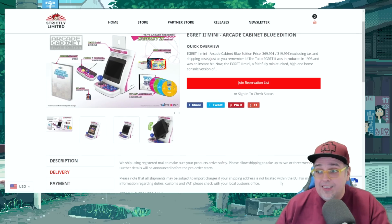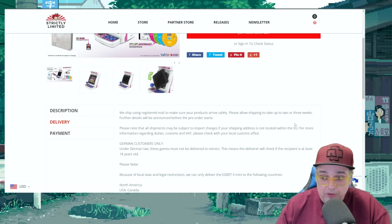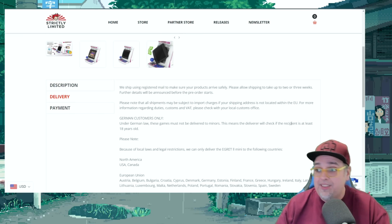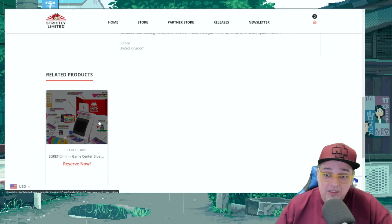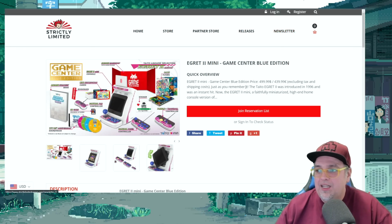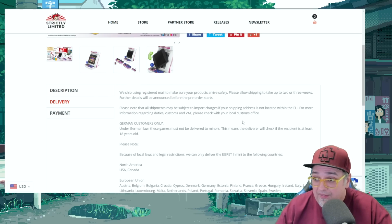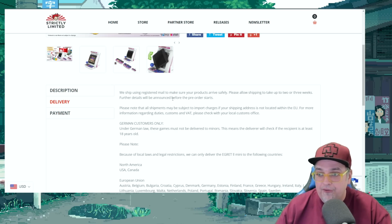So, this isn't even a pre-order. It's a reservation list. And once the pre-order opens and you're on the list and you buy it, how long is it going to take to get it? Right around the corner is the Japanese version, and I argue that it's not really going to be much of a difference between the two, right? I'm not seeing any details as far as when these ship, but I would hope sooner than later. It says 2 to 3 weeks for shipping. Further details will be announced before the pre-order starts.